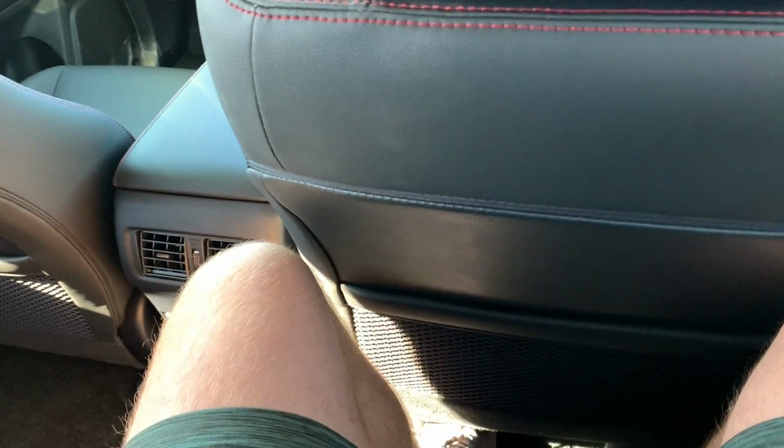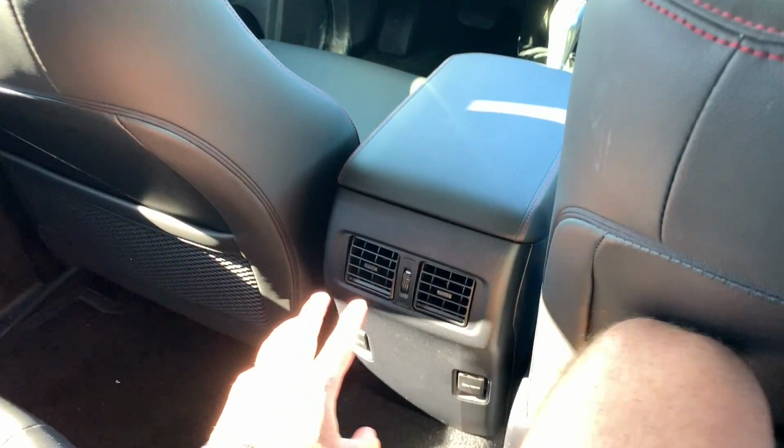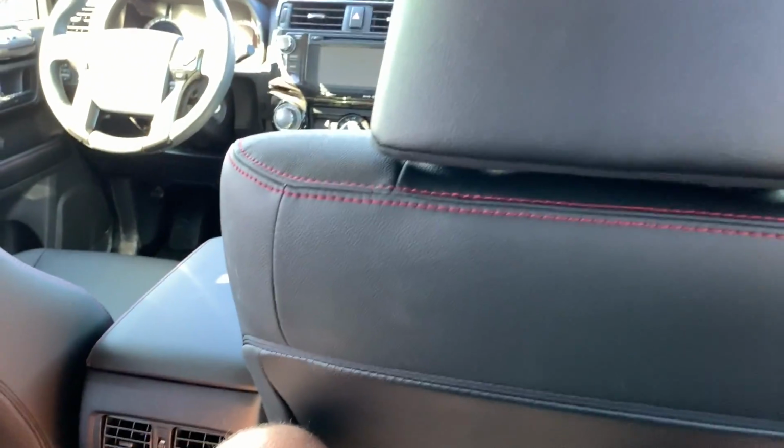All right, sitting in the back, guys. Both seats are pushed pretty far back. That seat is still where it was when I was driving. You have air vents back here. My knees are just about onto the passenger seat right there. Not too bad. Headroom is decent in the back seat, and also they recline back.